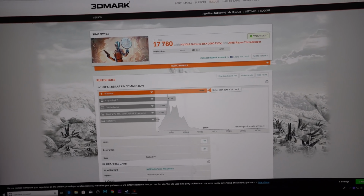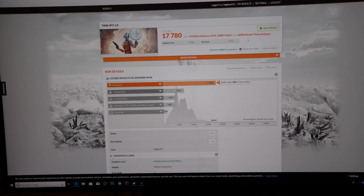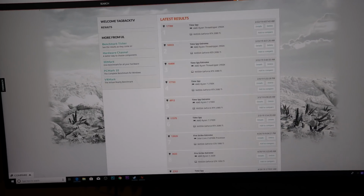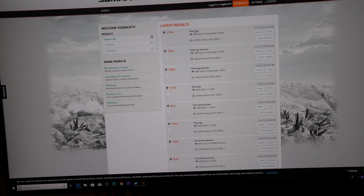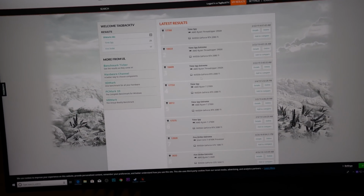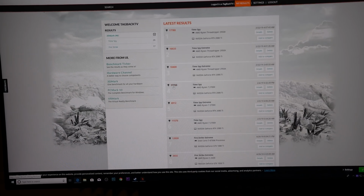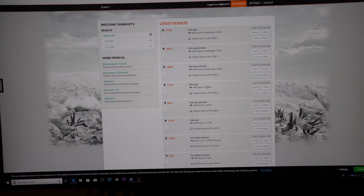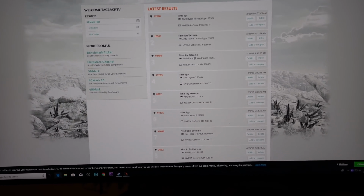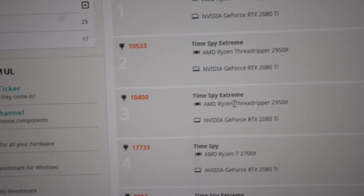We scored a 17780 with TimeSpy, which isn't really a big increase from the 2700X. You can see here in the results, our TimeSpy with the 2950X was 17780, and then down here on our 2700, it was 17733. So not much of a difference there, but the big difference is going to be in TimeSpy Extreme, which is 4K gaming, and that's where things get a lot more interesting.